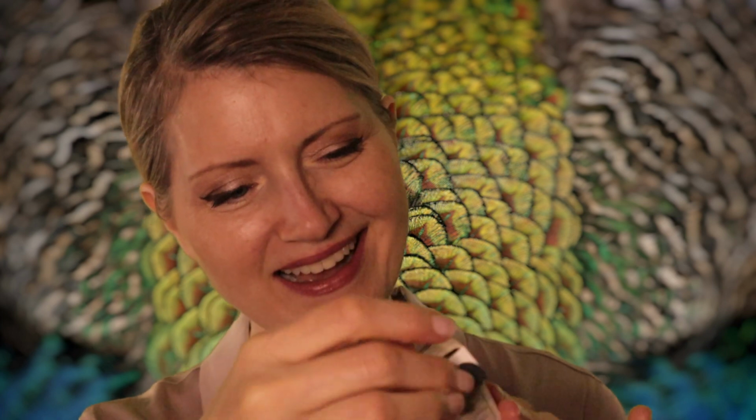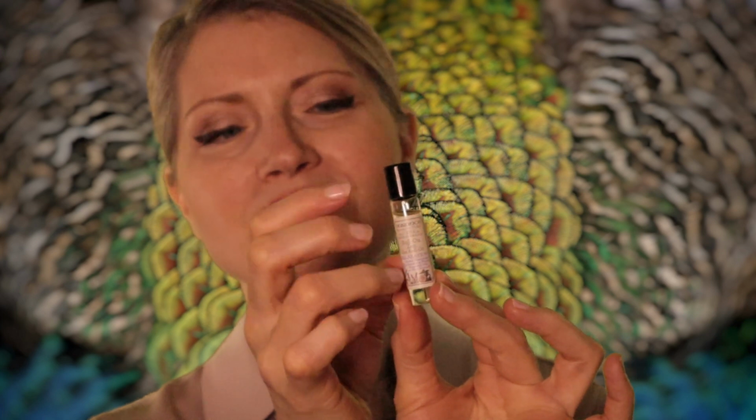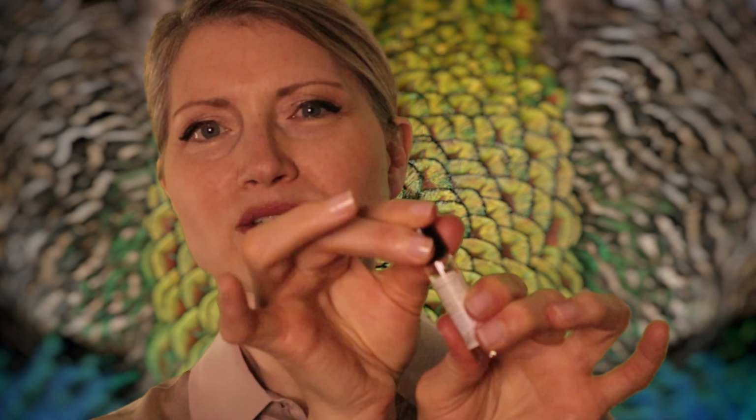So that's what we're going to do today. We're going to apply it to your wrists and temples. It's cute. Little roll-on. A magical elixir combination of nature's plant extracts, just for you, to bring you a more relaxed state.